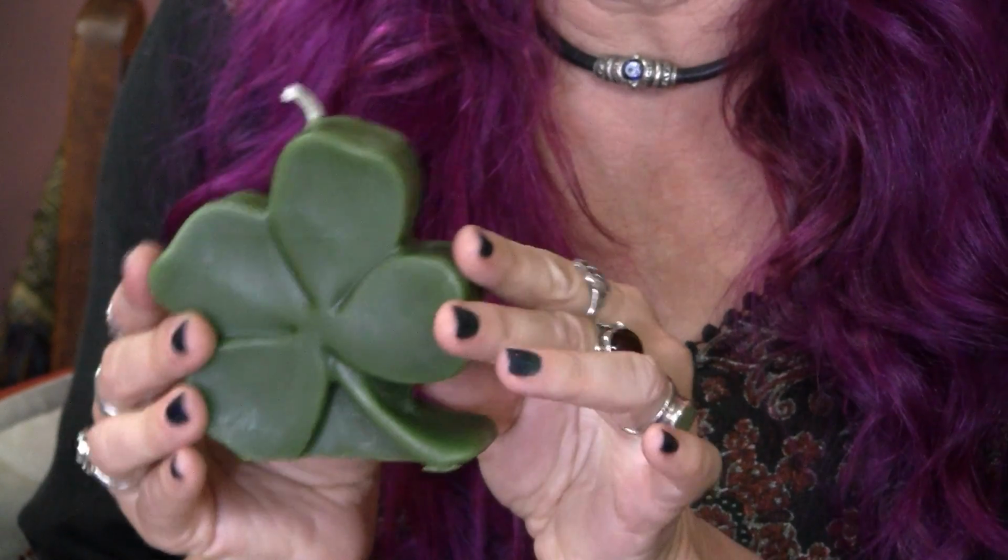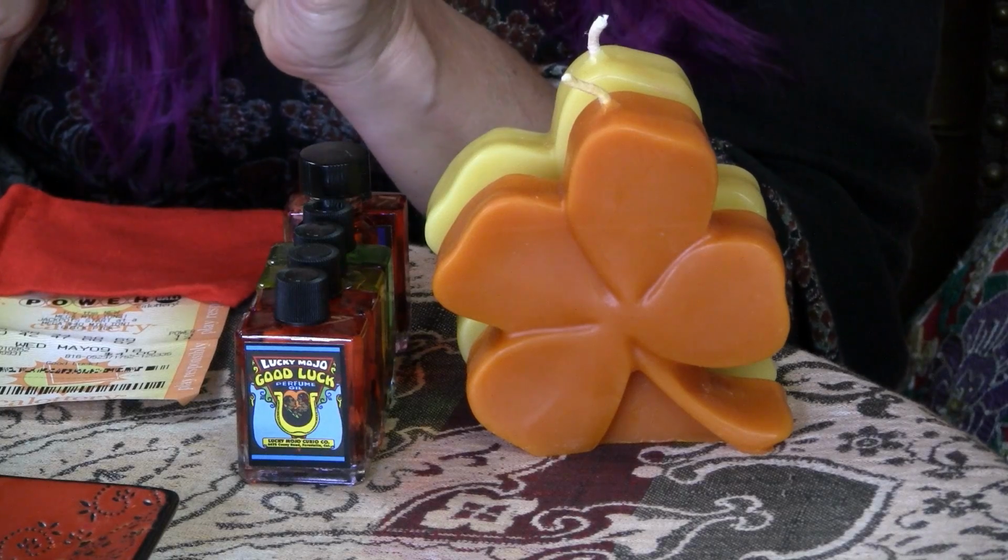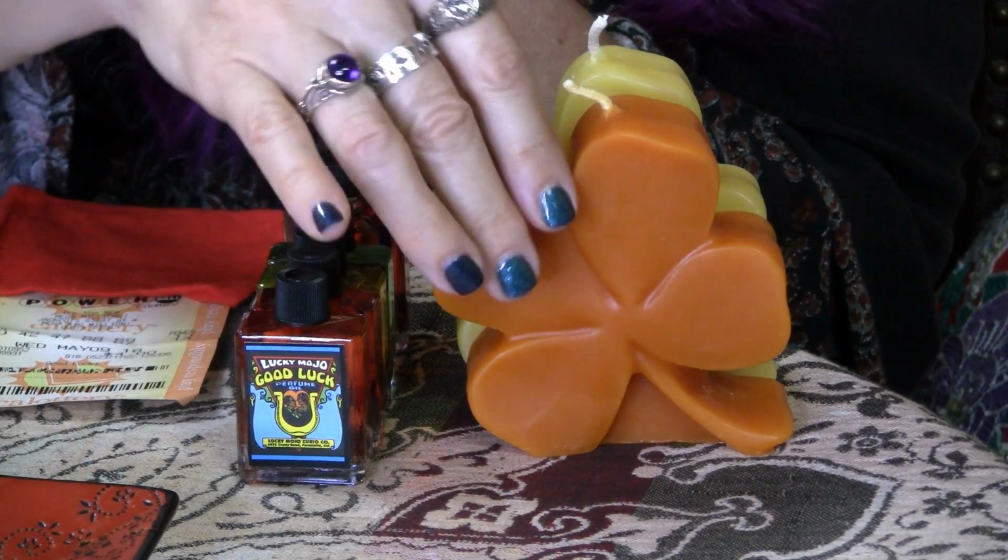So we have here at the Parlor of Wonders a four-leaf clover candle. We not only have it in green, which is a great color for working with money or job situations or anything that you want to grow, but we also have it in all the colors. So whether you want to do a spell, let's say, for example, opening up an opportunity or bringing in more success into your life or love or cleansing bad luck or protecting your good luck, we've got a color to take care of that. So you can check it out on my site and see all of the colors.